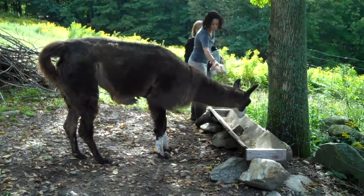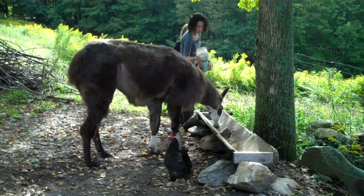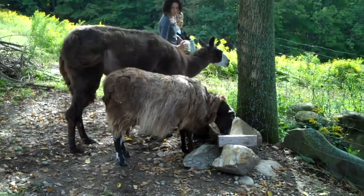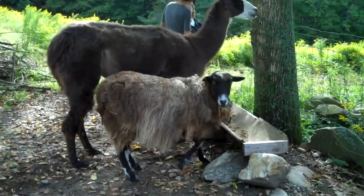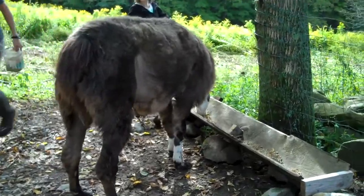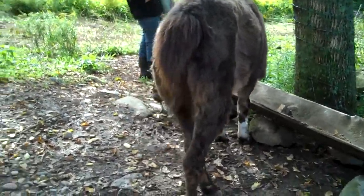Sparky. Sparky. And this is the trough right outside the donkey enclosure where we feed Lamorna, the llama, and the one sheep. They each just kind of separate their food on opposite sides. But Lamorna gets half the llama food.